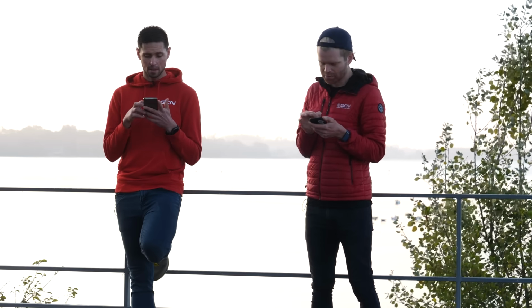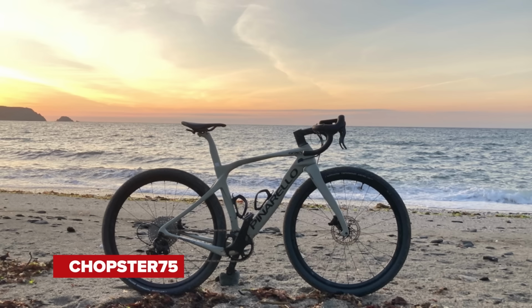Yeah. Next up, Chopster 75, Cornish gravel ride, early morning on a Pinarello gravel on the beach. Oh, come on. All a bit dark. Crank's not aligned. What's with everyone this week? No, he's used a stone on the beach to prop it up. Is that allowed? Apparently that's allowed. And he's in Biggie Smalls. Valve's not aligned, but I do like the Pinarello gravel.